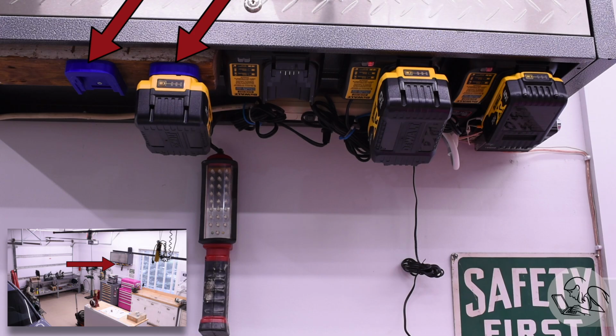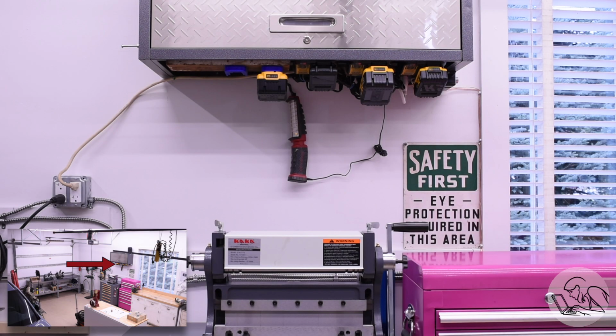I just got those off Thingiverse. If you just search for your brand of tool, battery holder, you'll find one.